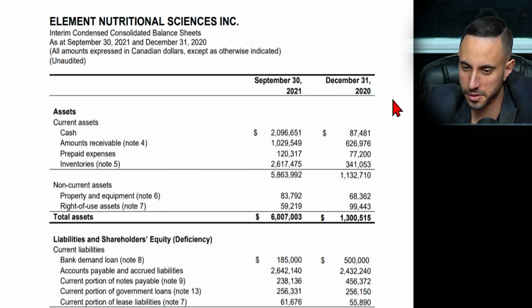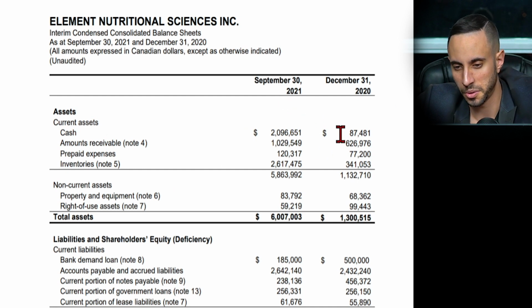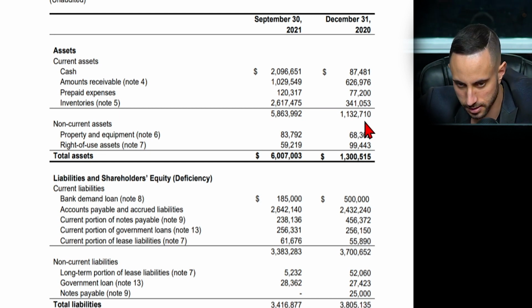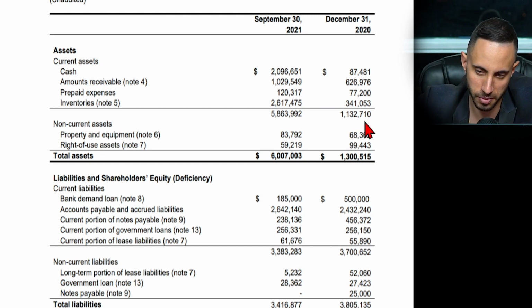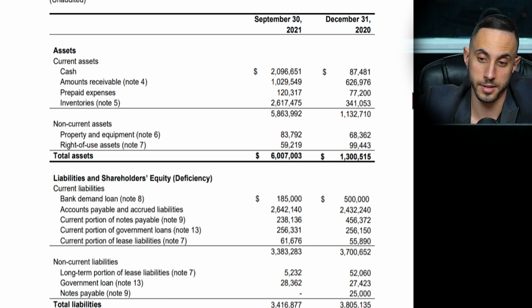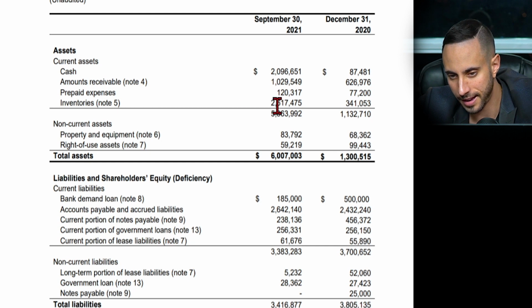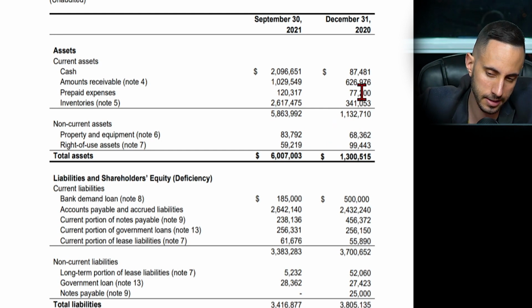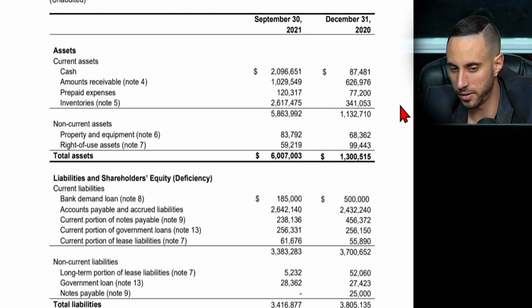So December 31st, 2021 versus September 30th, 2021. So let's take a look how the company compares to last December. So last December, total assets of 1.3 million with current assets of 1.1 million versus total current assets of 5.8 million and total assets of 6 million. So the company has increased their assets by more than 4 times.